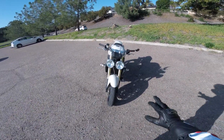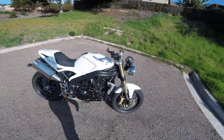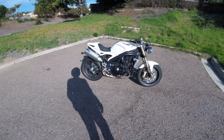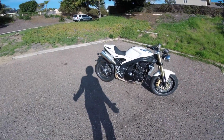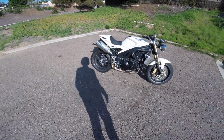Absolutely flawless. I think my only complaint is one bar and mirror. That's the only thing I can come up with. Other than that, this bike just rocks. It's cool looking. Sounds great. I think it has a lot of sex appeal. It's a Triumph Speed Triple. If you're looking at one, go ride one and go get one. It's got a lot of heart, soul, and character.